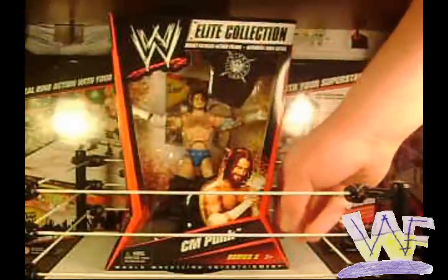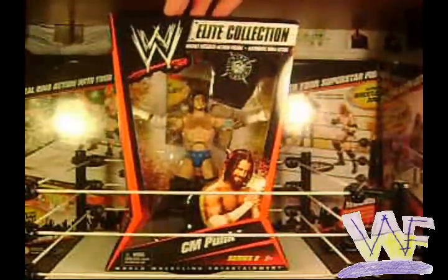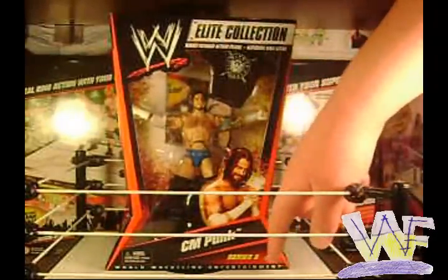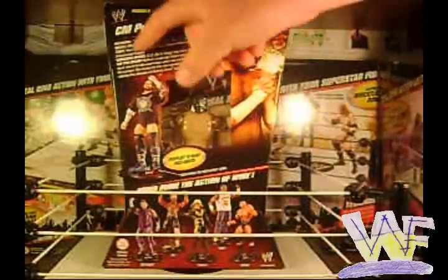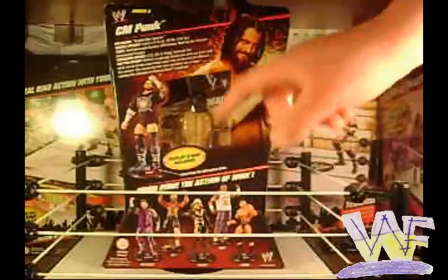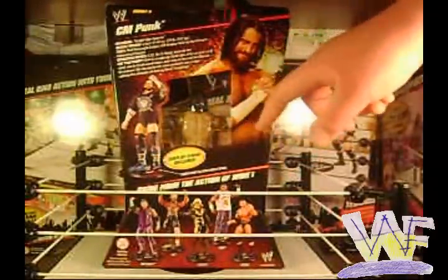Like all Mattel packaging, this package has the hourglass shape. The WWE logo and Elite Collection are stamped at the top, a picture of Punk, his name in Series 6, and a ring at the bottom. The back of the packaging has all CM Punk's stats, a picture of him and his figure, all the figures in Elite Series 6, and the viewing window that's in all Elite packaging.